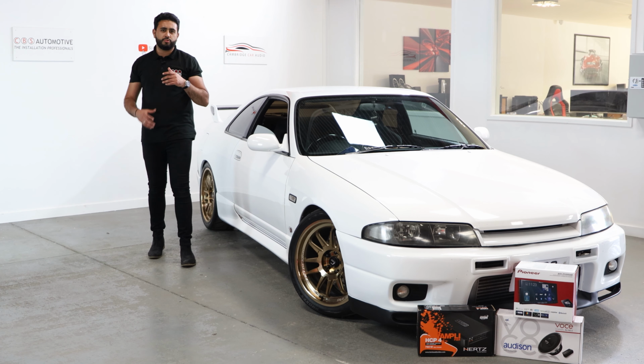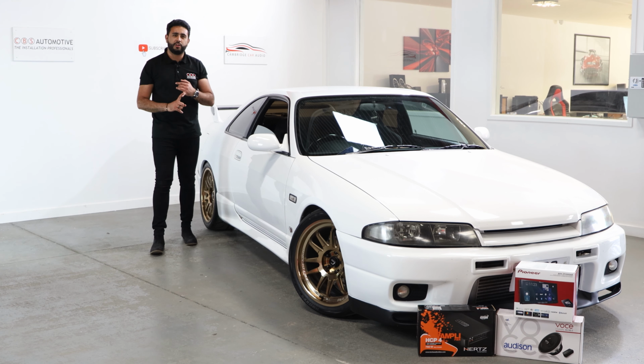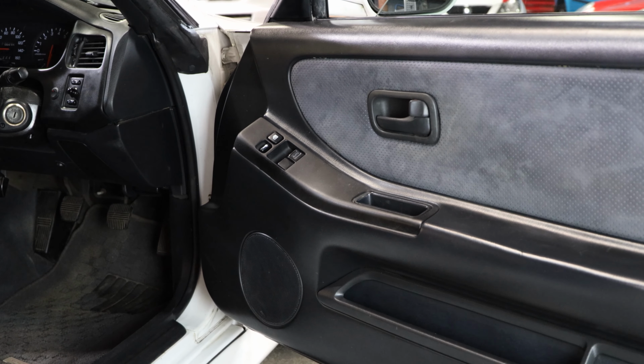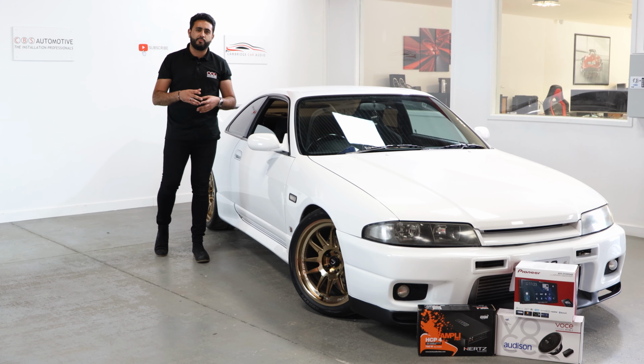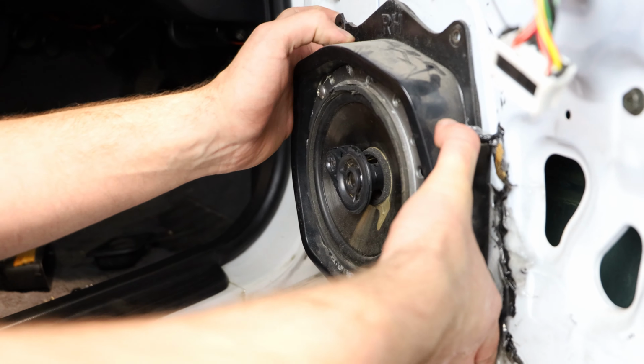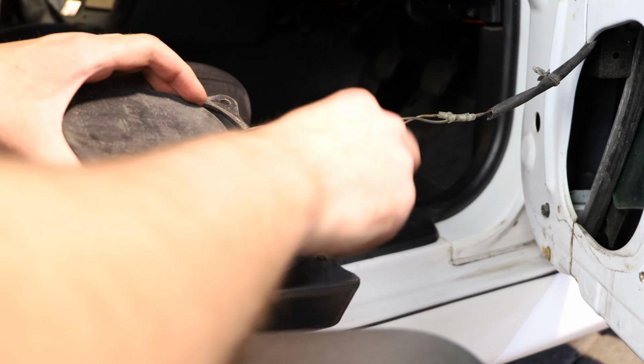In terms of the actual sound in the vehicle, and that was one of the key things for this customer, complete factory look, and also the fact that we've got an overall increase in volume and sound. The existing setup was basically two aftermarket speakers in the current locations in the door, which was a 6-inch in the door and basically running directly off the head unit.